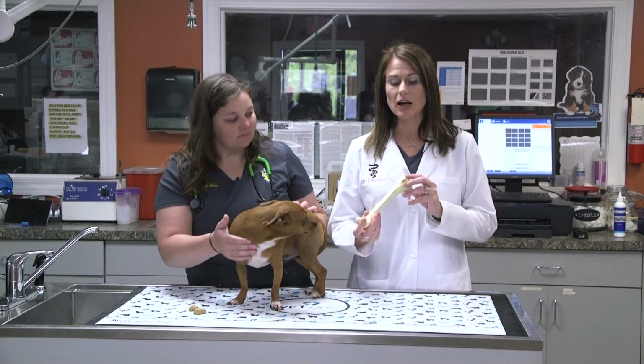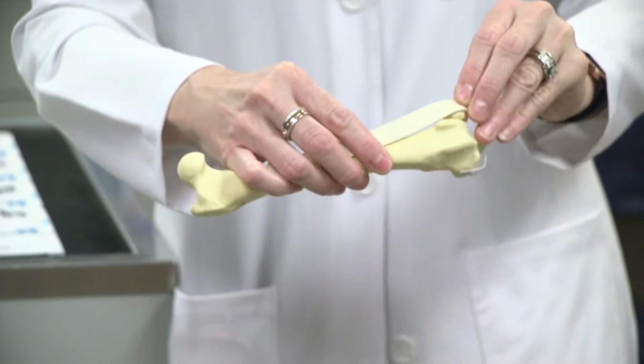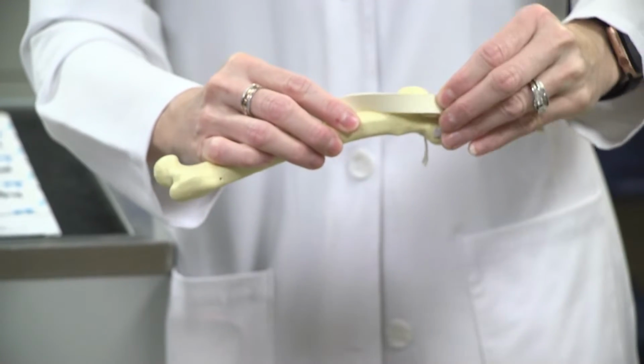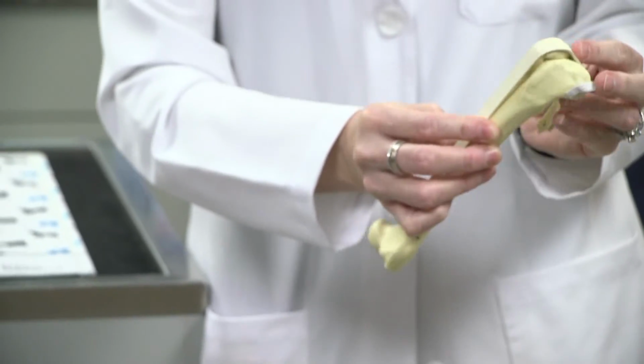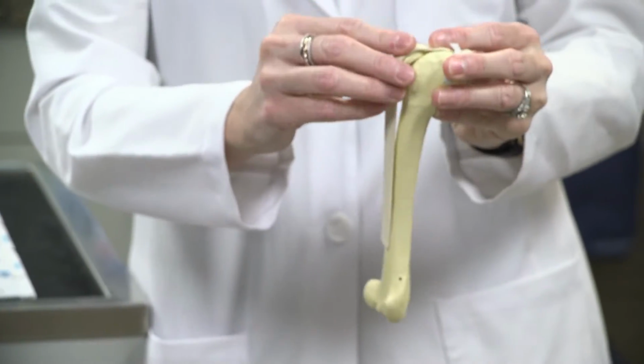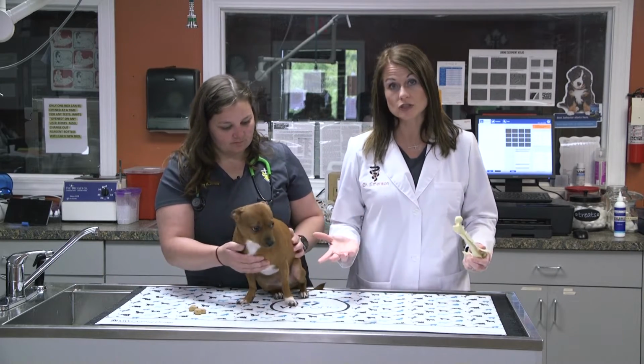I actually have a model to show you the dog knee and what the patella looks like. It's basically like our kneecap. And his, instead of staying in the little groove like it was supposed to when he walked, would just pop out of the groove. So we decided to do patella luxation surgery.